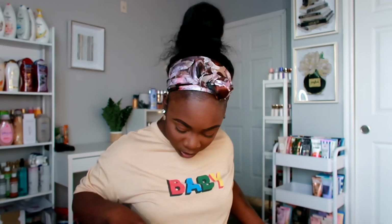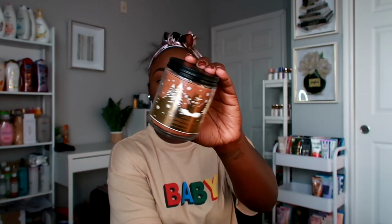This just smells like a sugar cookie. It smells like a sweet sugar cookie. It smells like bakery goodness, and y'all know my scent profile. I love them sweet. The next candle I got here is gingerbread marshmallow.